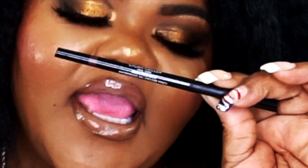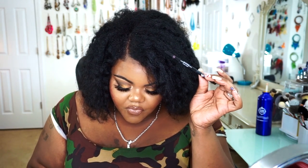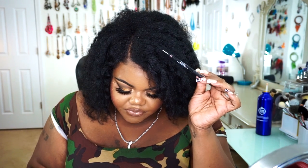The next item that we got in is coming from Laura Geller, and this is their Inkcredible Waterproof Gel Eyeliner. It retails for $22, and I did get the shade Ultraviolet. And it does have a sharpener right here on the end where you're able to resharpen your actual pencil.